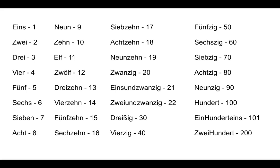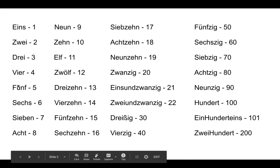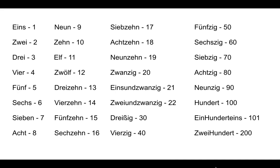Five is fünf. Now there's an umlaut over the U. Do you see these 2 dots here over the U? That's an umlaut. Vowels in German can have umlauts, and it's different for every vowel. I'm going to make another video on this. But for U, it's a lower U than the normal U. So it's fünf. Six is sechs.